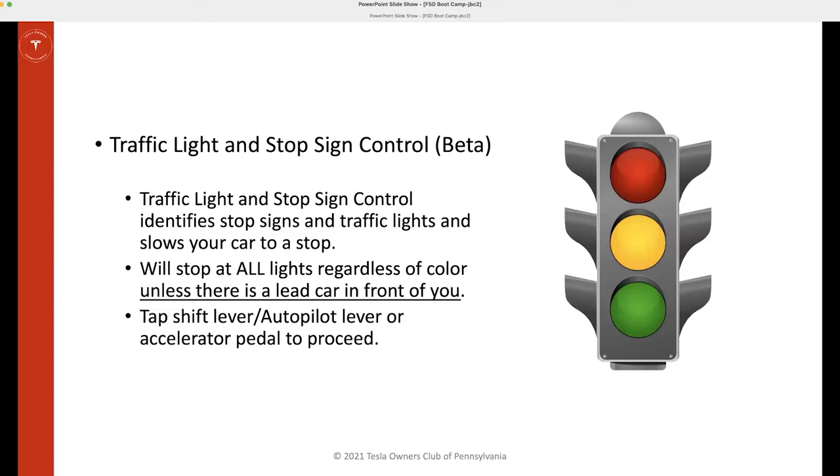Okay. Also included in the full self-driving package is traffic light and stop sign control. And I find this actually works fairly well. The car will recognize the stop sign and will come to a stop. It waits for you to tap the gear stalk before it will go through the stop sign. So right now, on the version that we have, it's not intelligent enough to decide whether there are cars coming on the cross street. So you have to make that decision.